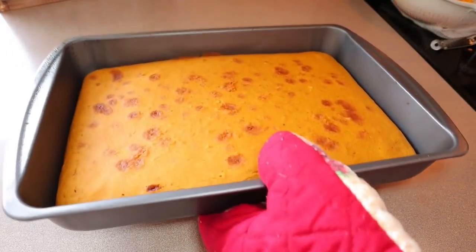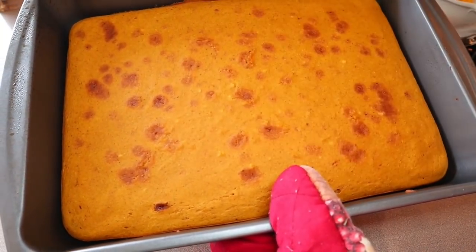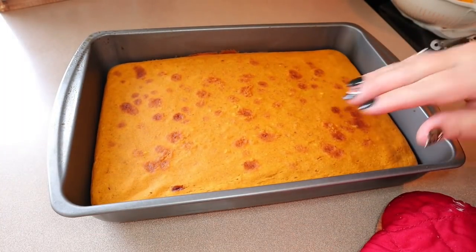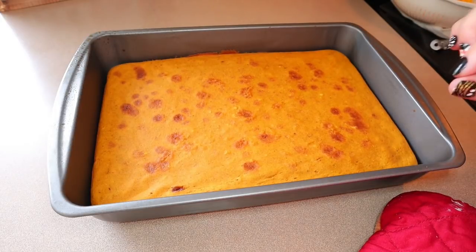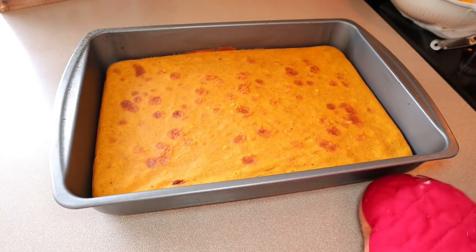Okay, pancake bake is done. As you can see, those are the little spots where I had the brown sugar. So I'm gonna just set that aside and let it cool for a little bit. And then we're gonna make 6 portions. So usually what I do is cut it into 12, and then I have 2 pieces in each meal prep container. So I'll just let that set, and then I'll get them in the meal prep containers.